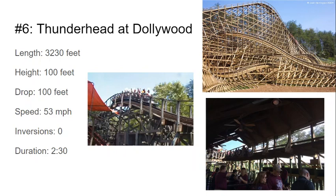Number 6 is our second wooden coaster on the list with Thunderhead at Dollywood. This is a 2004 creation by Great Coasters International. It's 3,230 feet long. Both its height and its drop are at 100 feet, 50 miles per hour, and a 2 minute and 30 second ride time.